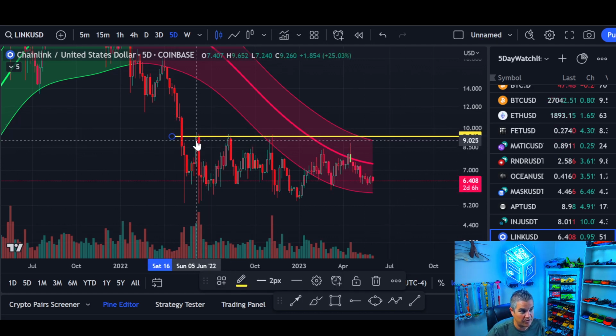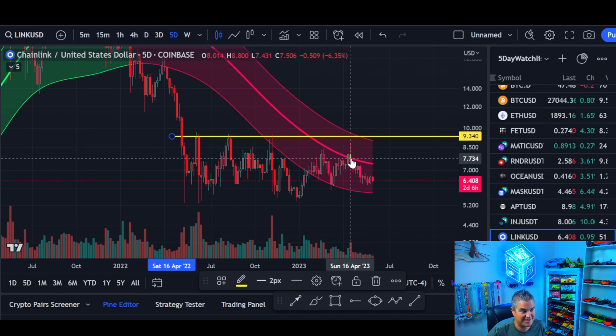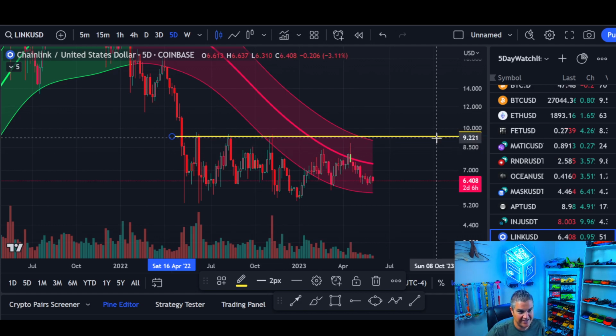Not only that, what would happen then? Well, we'd be above the Gaussian channel, potentially turning it green, and you're breaking out of a year-long resistance zone, right? 1 tap, 2 tap, 3 taps. Didn't even have the strength to tap, but at least it gave it some effort, right? So this is the Chainlink breakout territory here. Anything above $9, you should really start paying attention.